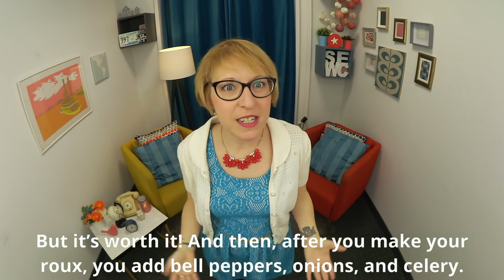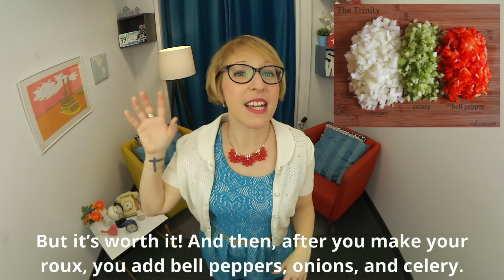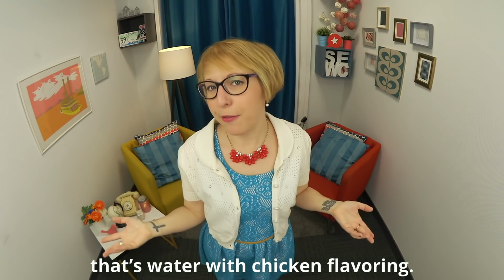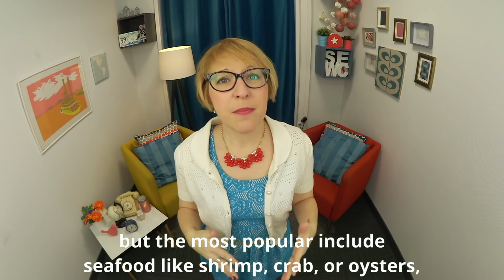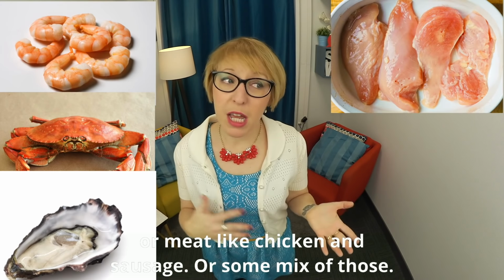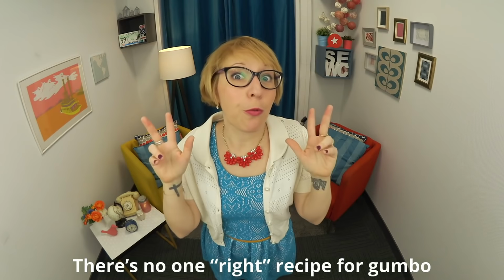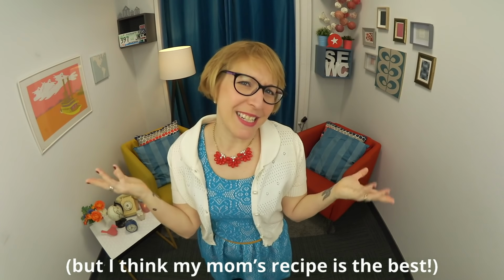But it's worth it. And then, after you make your roux, you add bell peppers, onions, and celery. Then, the broth, like chicken broth. That's water with chicken flavoring, basically. And after that, there are a ton of varieties, but the most popular include seafood like shrimp, crab, or oysters, or meat like chicken and sausage, or some mix of those. There's no one right recipe for gumbo, but I think my mom's recipe is the best.